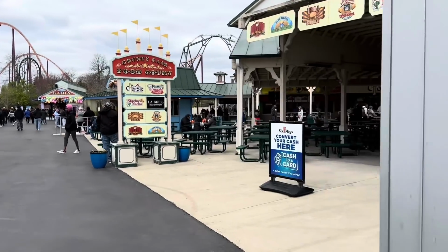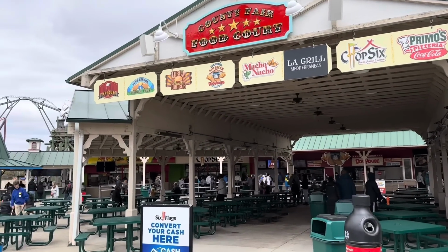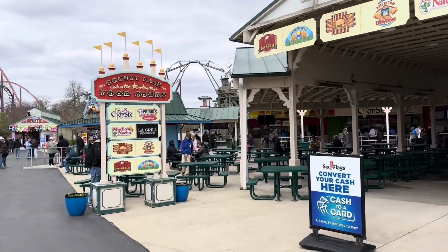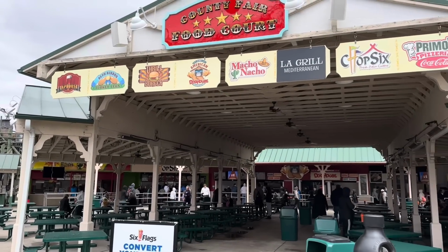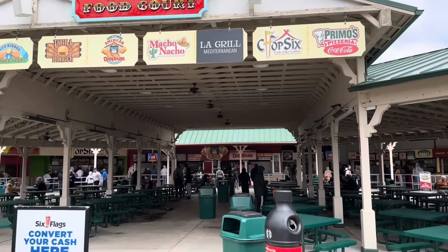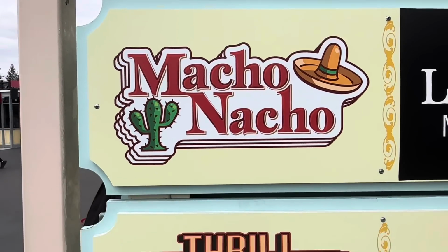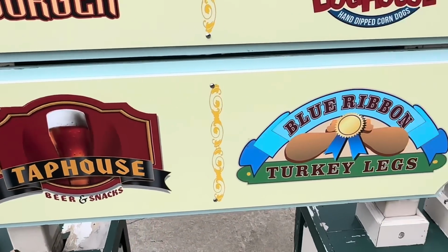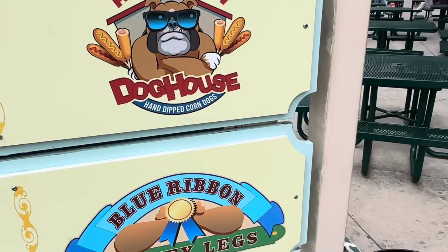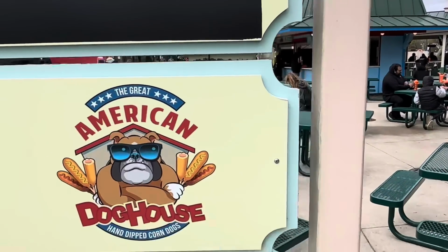Standing right in front of some more food options, County Fair food court. So plenty of good eats at theme parks. I always said that, you know, sporting events, theme parks, pretty much find anything you can. It always catches my eye when I see those hamburgers. Chopsticks, Macho Nacho, the great name, Thrill Burger, the Tap House Beer and Snacks, Blue Ribbon Turkey Legs, which is just right around the corner, those huge turkey legs.